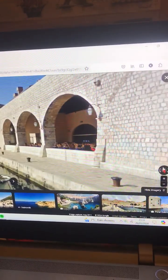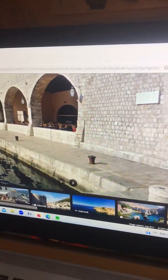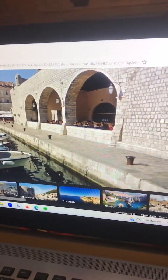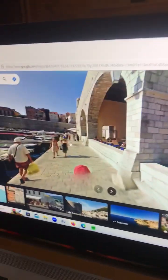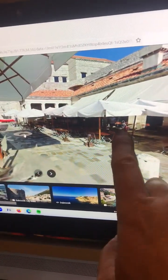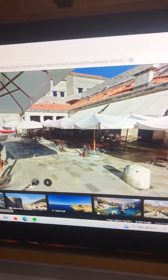So you can walk along this promenade. This is one of the restaurants where you get 10% off meals, and there's a bar just here where I go for a beer. So if we just walk along the promenade virtually, I'll show you what I mean. So this bar here is where I've had a beer before. As I say, this is taken in 2011, so it's quite a while ago. But it's pretty much still the same.